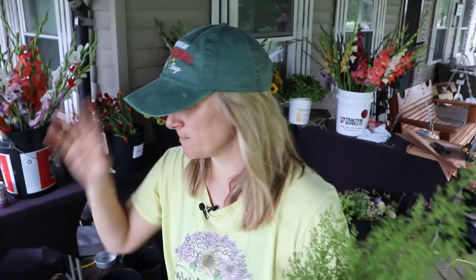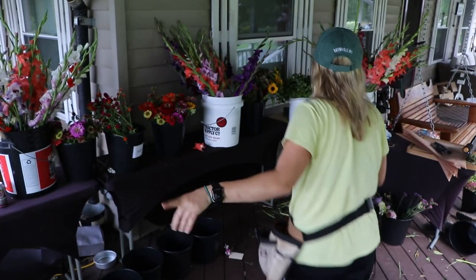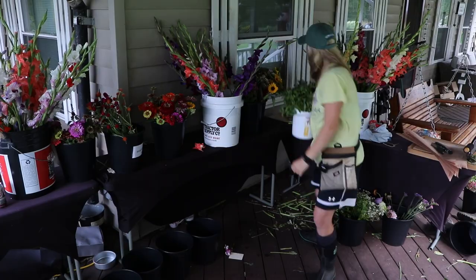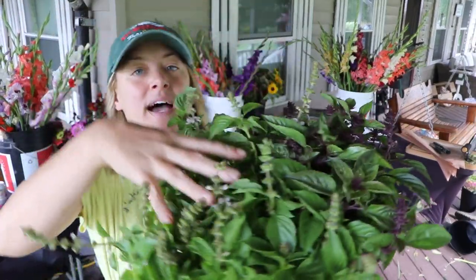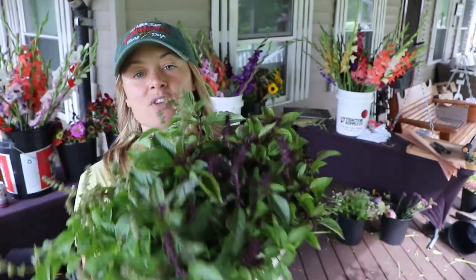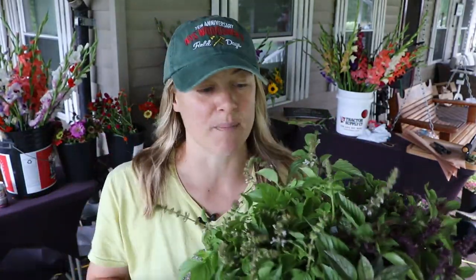I'm losing papers. And of course, I have a bucket of basil, and who doesn't love a bucket of basil? I have my two different varieties that I decided to grow this year, cinnamon over here and lemon over here. This is always something that kind of starts conversation at my farmer's market.